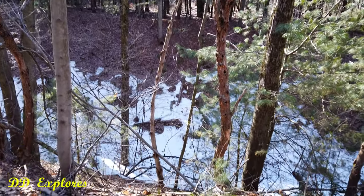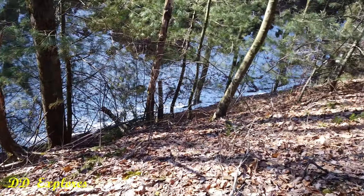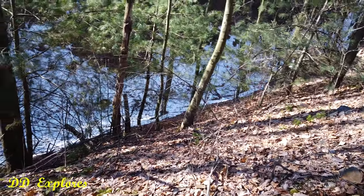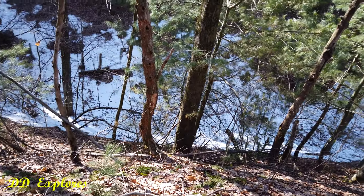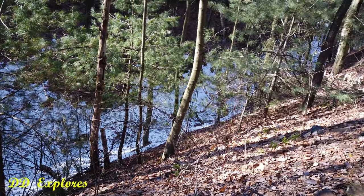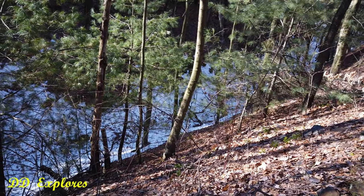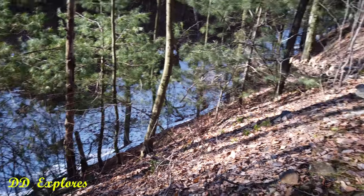Here's a nice big hole in the ground. I don't see or smell anything, and I don't see any melted spots of snow. So this part clearly is not emitting any smoke from the coal fire. So let's go down farther a bit.